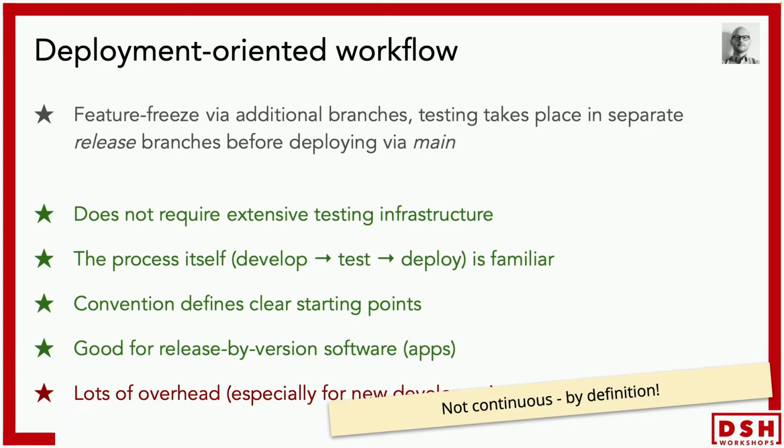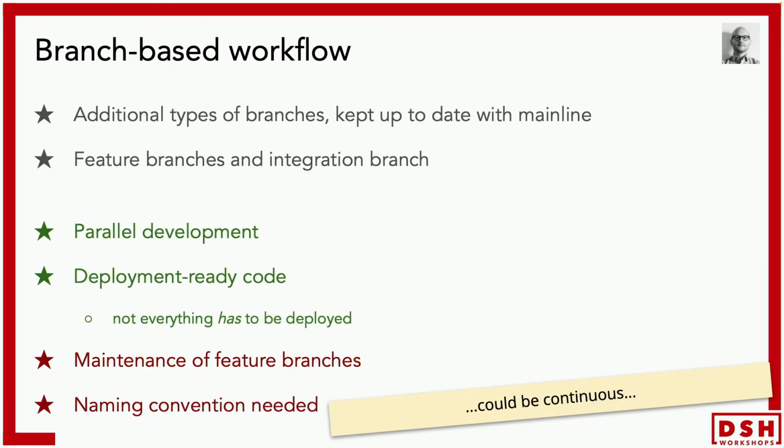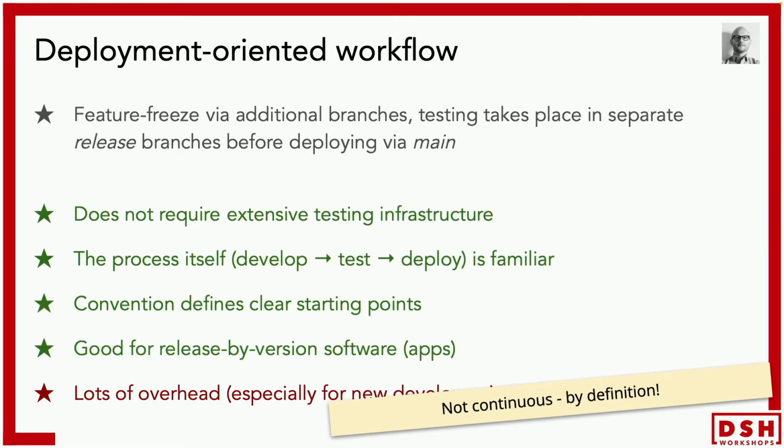It is not continuous by definition. What does that mean? No, I think the next slide says it better. No, I think you were in the branch-based workflow, and then I pushed you to. Oh, okay. Sorry. Anyhow, the message is clear.